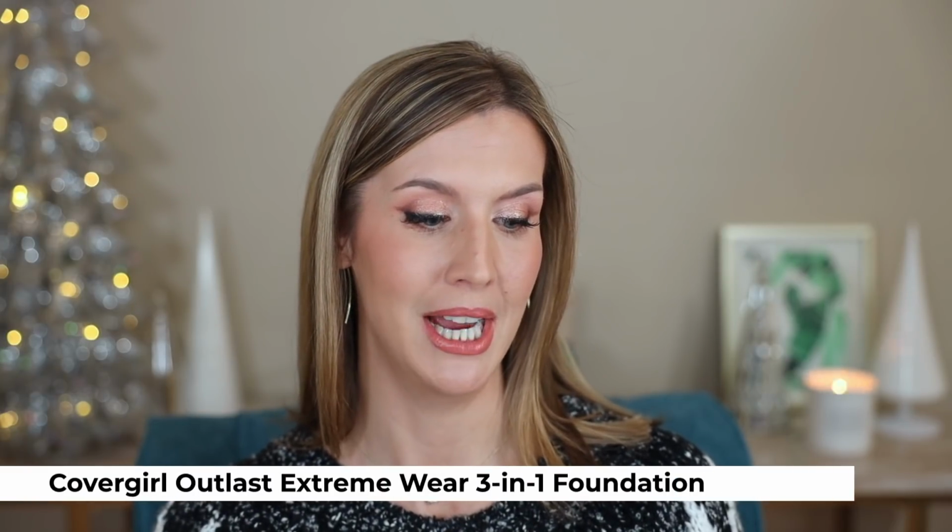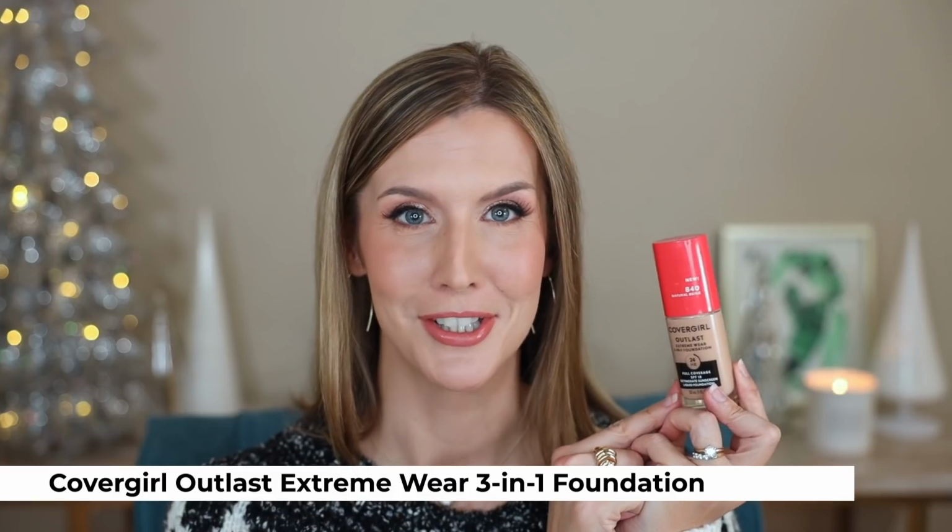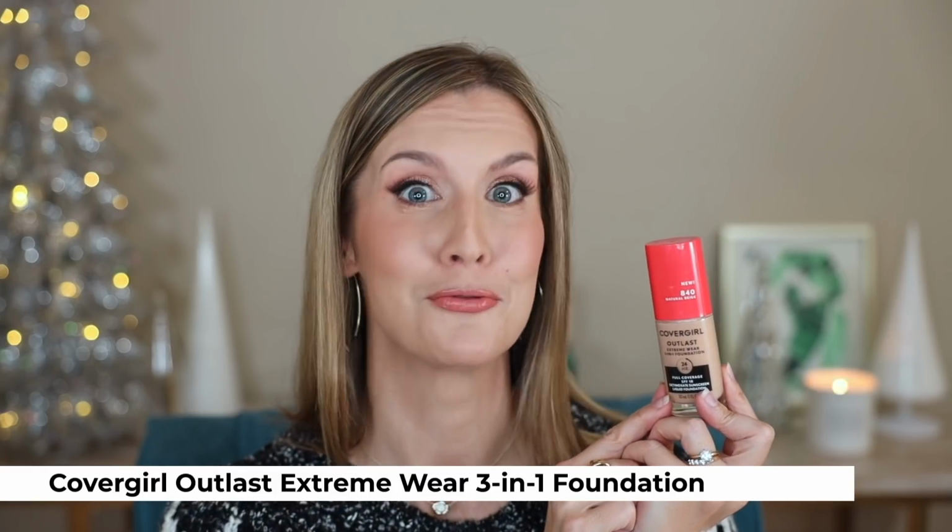This is another long-wearing foundation that I really loved in 2021. I was a little iffy about it at first, and I'll tell you why. There is kind of a ding that goes against it for me. This is the Covergirl Outlast Extreme Wear 3-in-1 foundation. This is supposed to be a 24-hour foundation. I never wear foundations for 24 hours, but it's really long wearing.